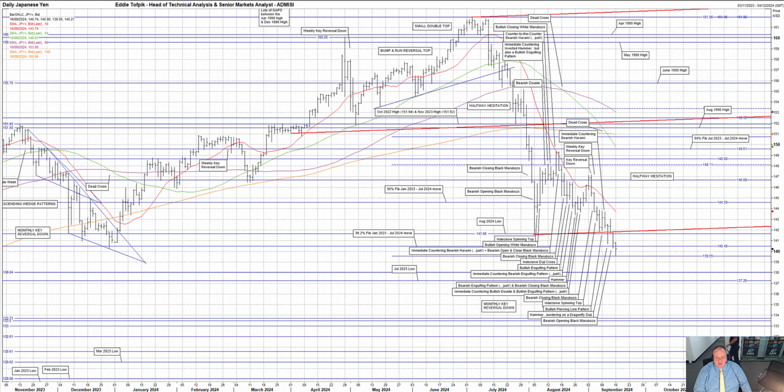Please bear in mind that two weeks ago we had a weekly key reversal down pattern, and this should not be ignored. Looking further down, the next support of note is in the 138.04 zone, followed by the July 2023 low at 137.26. So far today, a further move lower, down through the lesser 38.2% Fibonacci line of the January 2023 to July 2024 move at 140.48 that helped create the low of 140.24 back in December 2023. This continuing move lower also continues to revitalize the idea of a new, larger, bearish halfway hesitation move.